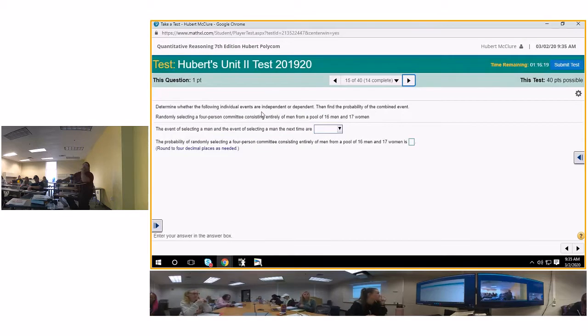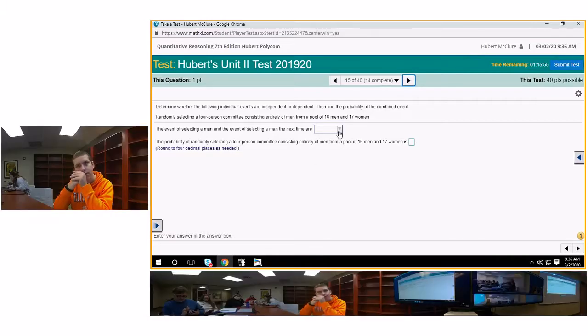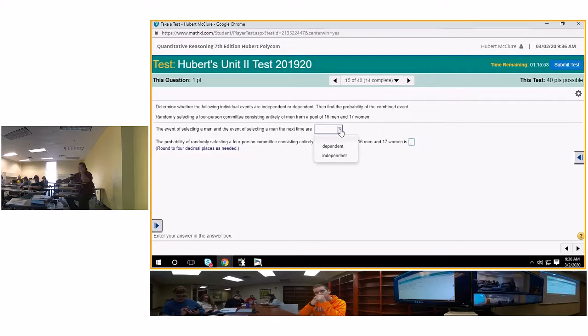Determine whether the following is independent or dependent: randomly selecting a four-person committee consisting entirely of men from a pool of 16 men and 17 women. When you're picking people, you can't replace a person after you pick them. So it's dependent, without replacement, because you can't say we picked Bob but we're going to put Bob back in. No, you can't do that.